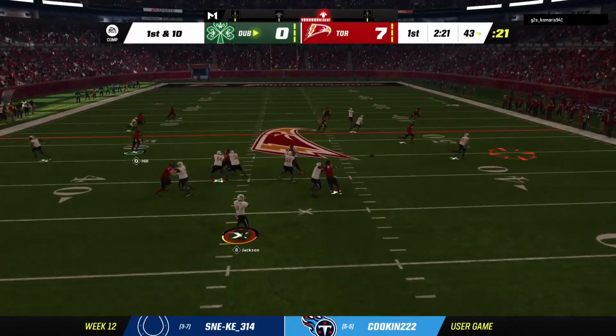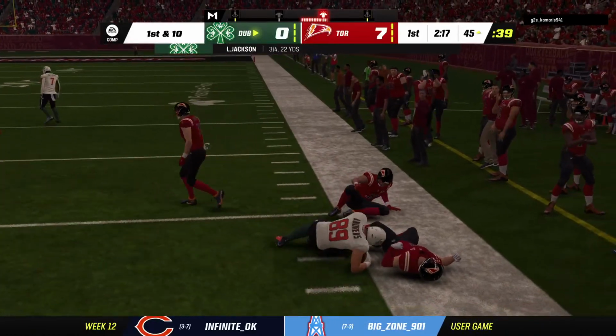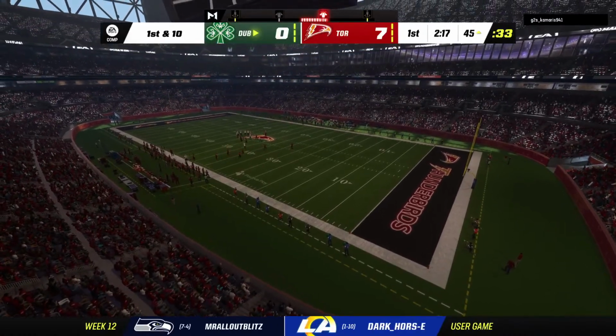Jackson from the shotgun. He's got his man. It's Andrews. And out of bounds on the other side of midfield at the 45. It's a 13-yard pickup as the downs reset.